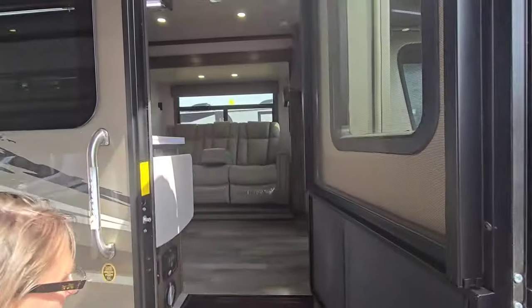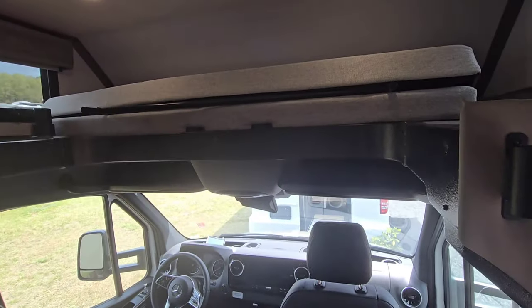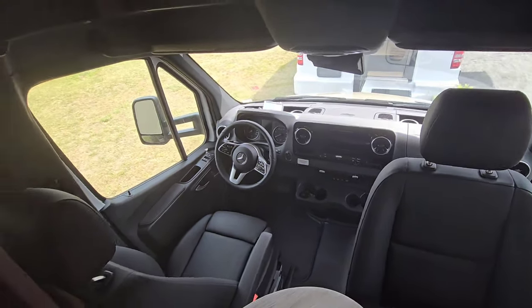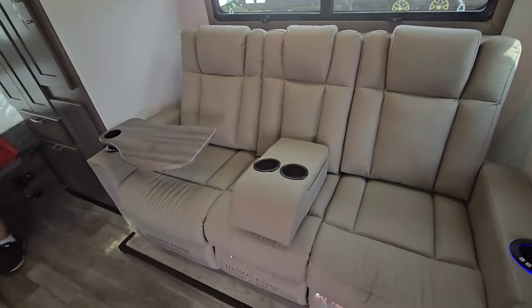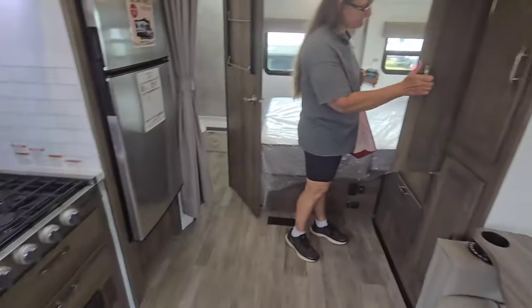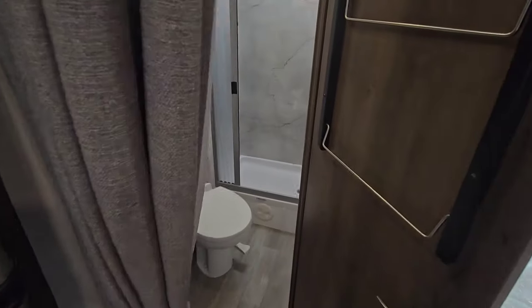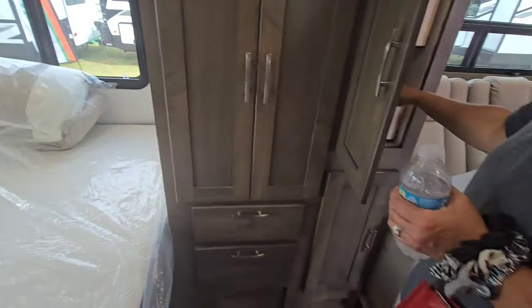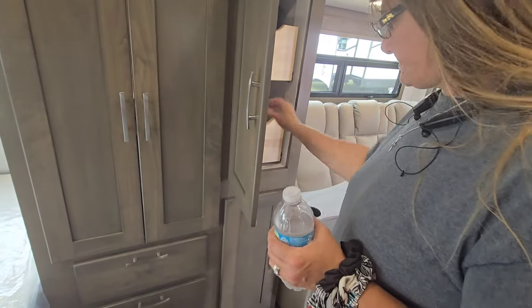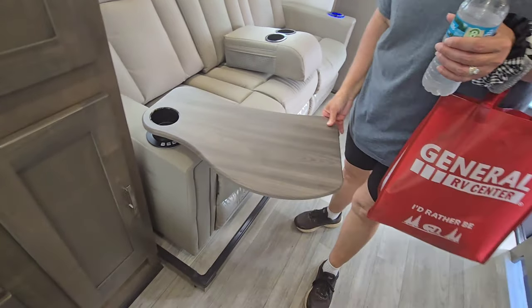Hey, this is a Class C on a Mercedes chassis, similar to the one we have. It's called a Dynamax. I'm not familiar with it. It's pretty roomy. Yeah, cockpit looks identical. I like the bathroom. Nice large 2.5 sectional couch. Pretty big little closet area. These drawers. Yeah, I like this tray. Oh yeah, that's different. It's pretty nice.